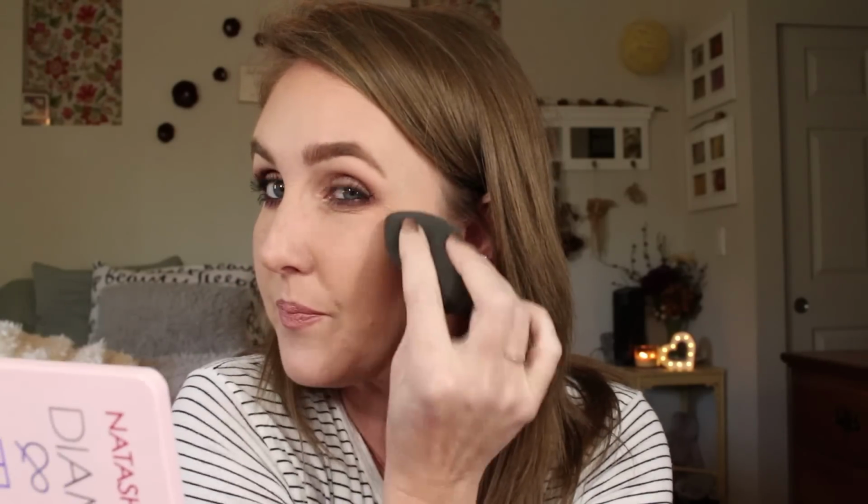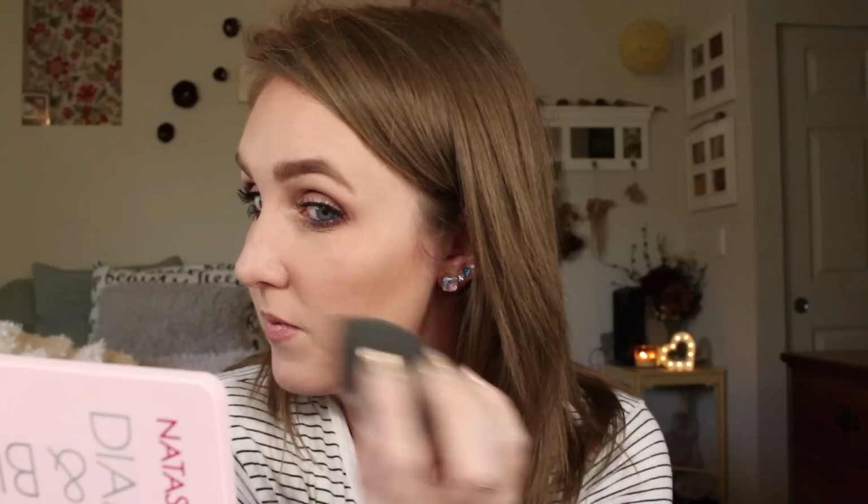And these aren't like your typical cream blushes or anywhere near like ColourPop's Super Shock Cheek products. I did not like those. I found that those emphasize my texture really, really badly. But these are just really nice, not super waxy. I don't really even know how to describe them, honestly. So that is the Glow Cream Base.